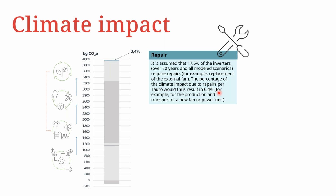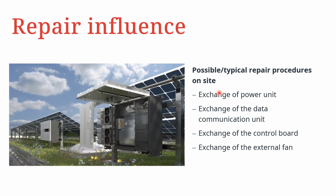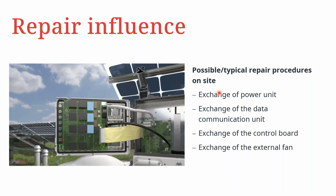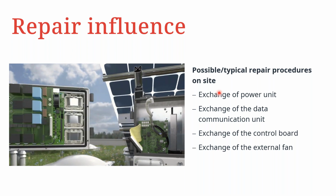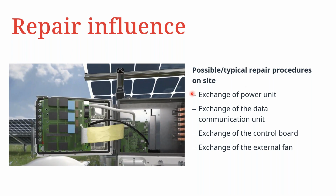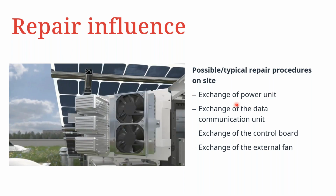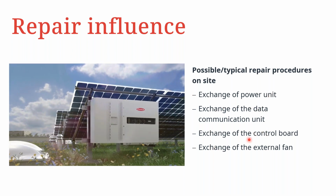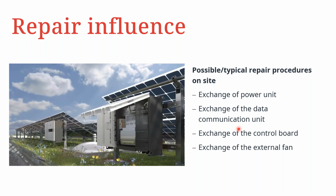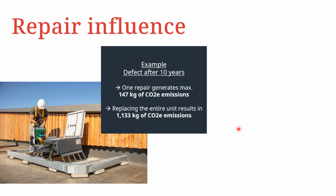But of course, when we exchange a component, this means we do not have to exchange the whole device, and this I will tell you on the next few slides. So here you can see the repair procedures we modeled for the Tauro lifecycle assessment. For example, the exchange of the power unit, the exchange of the data communication unit, the so-called pilot, the exchange of the control port, and the external fan.